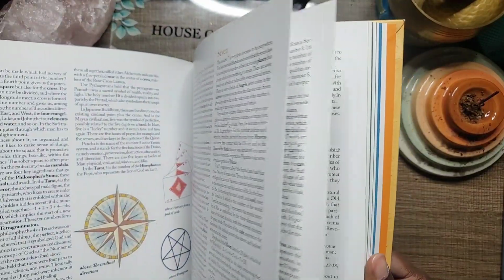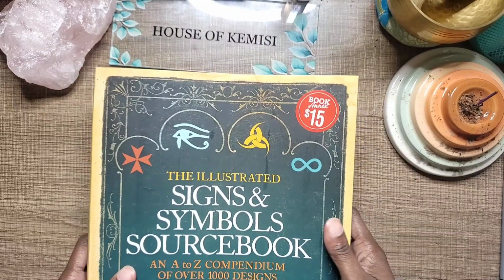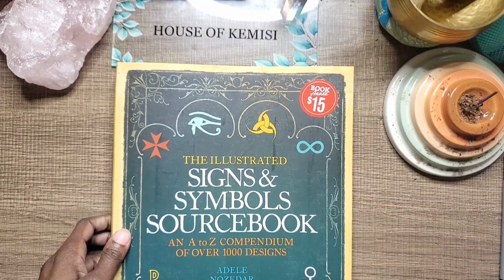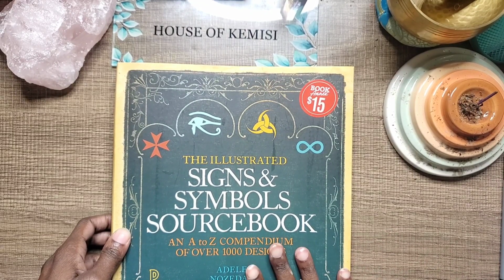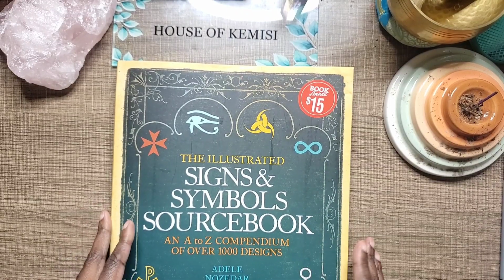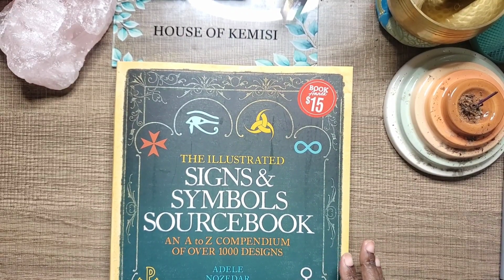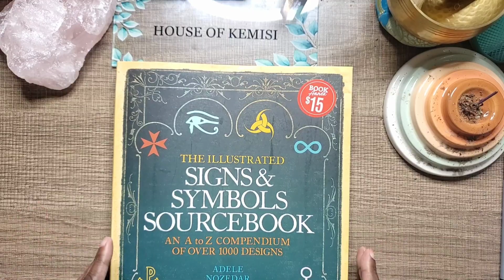This is a very awesome book to grab. So if you can grab the Signs and Symbols Sourcebook in your local Barnes & Noble or on Amazon or eBay, check out your local used bookstore. Please grab this, because this is a great reference book to have to look up different symbols. You could go on a symbol hunt, take pictures of symbols, go to this book and get the background of that particular symbol. Because this is an amazing book to have.